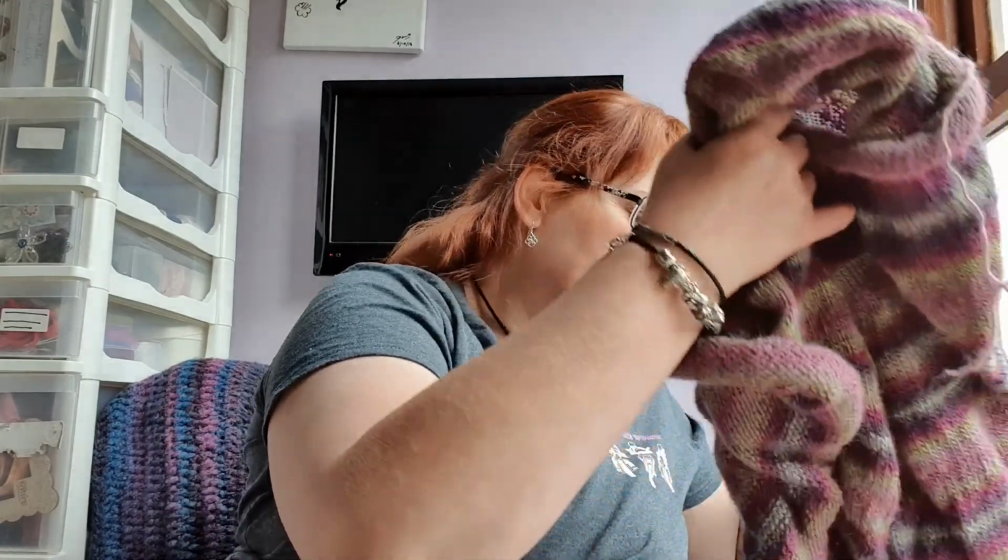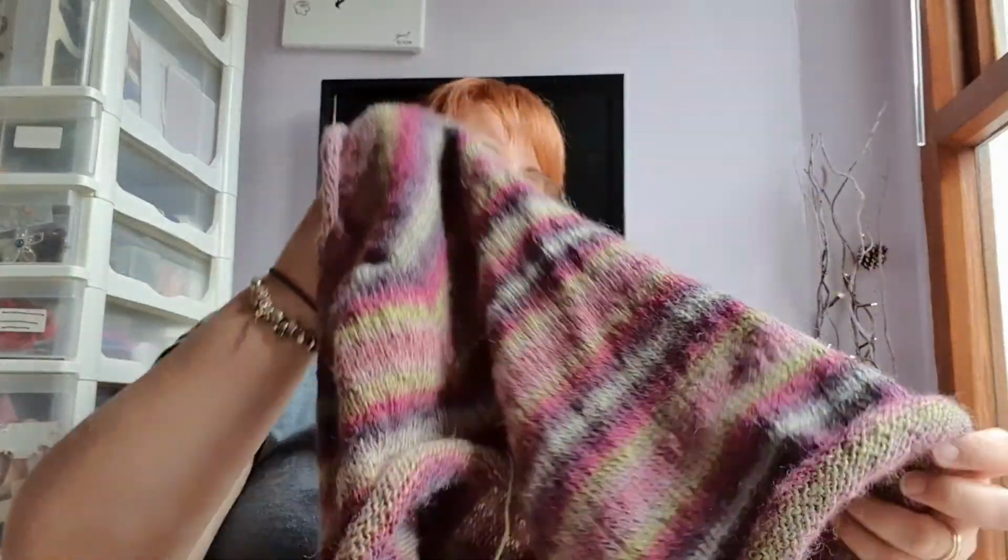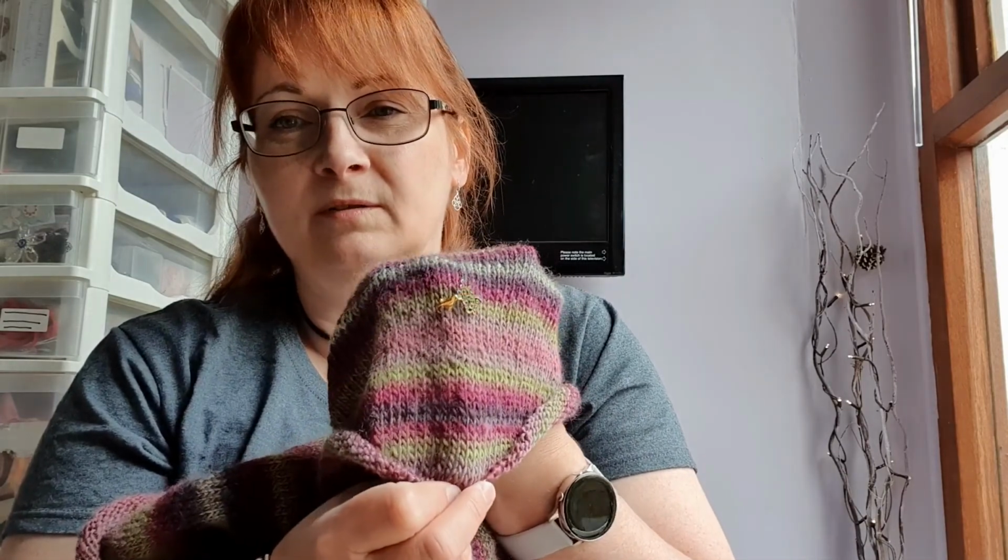They're on their way. I haven't yet cast on the second one because I got involved in something else. My jumper has been very neglected. I almost didn't bother and show you, but I thought, no, I will show you. We won't have a proper look, but I'll show you how much progress there has not been on this jumper. I've done that much. So what? 3-4 inches? Not very much at all.